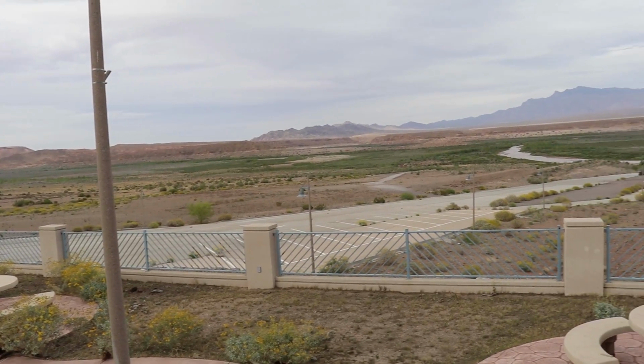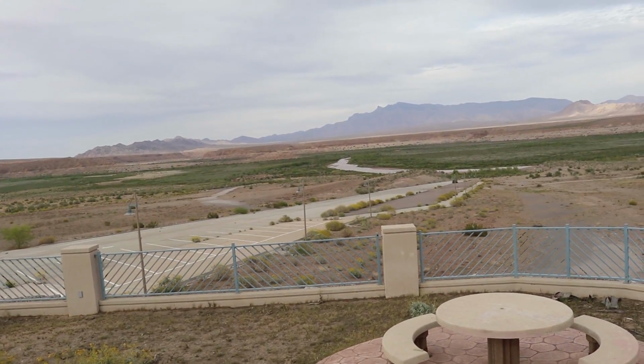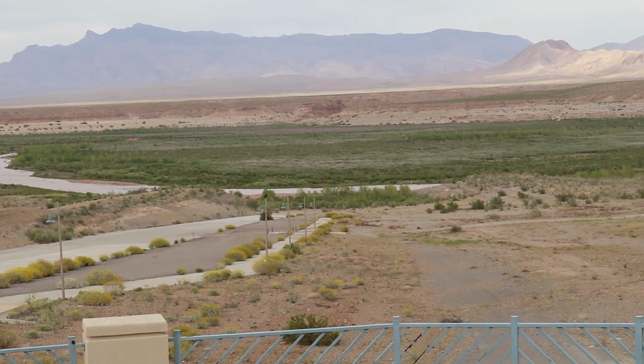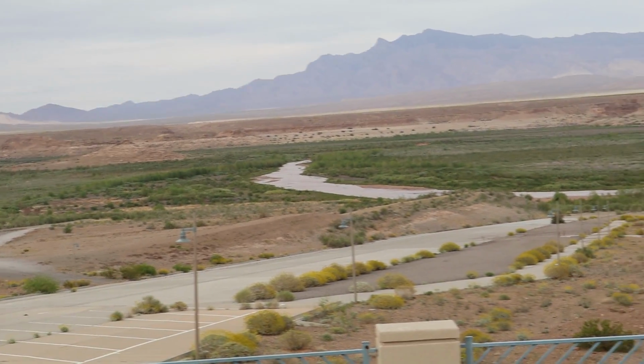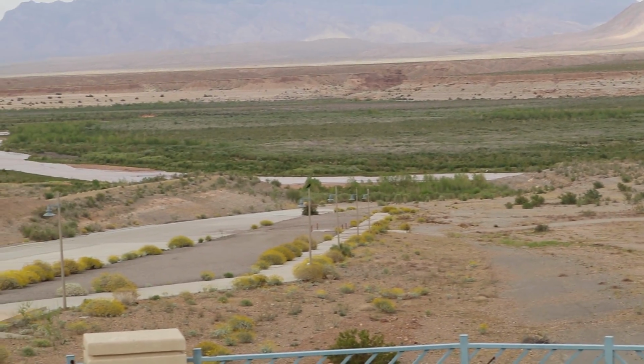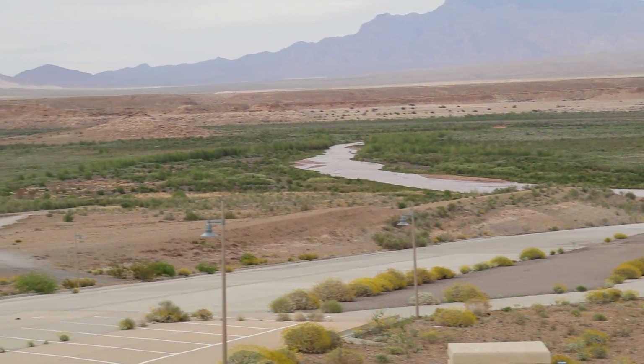So right out in front of us is going to be where you used to launch your boat into the water, and as you guys can see, the water levels have drastically receded. This whole valley area used to be filled with water. You guys can see the line from where the water used to be, like kind of like a bathtub line on the rocks over there.